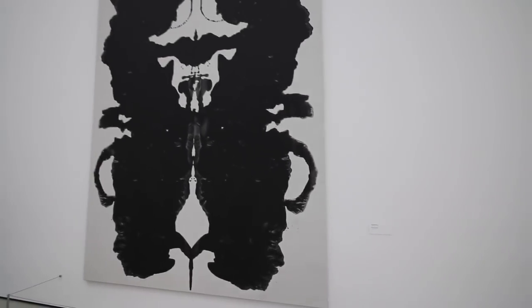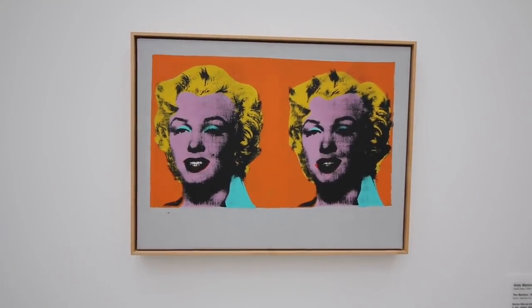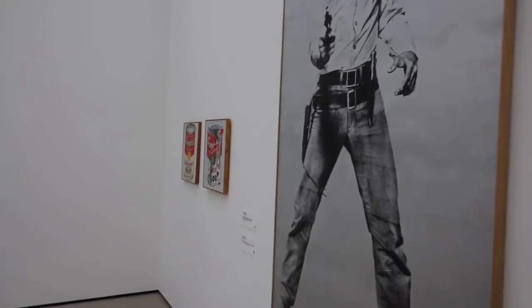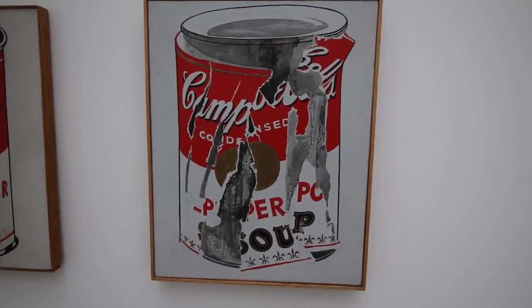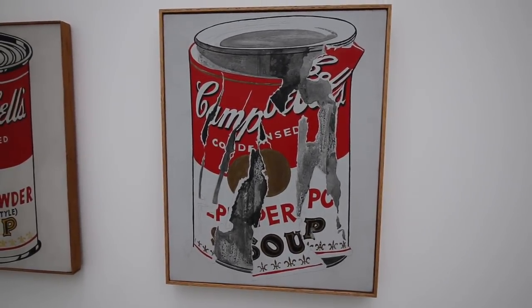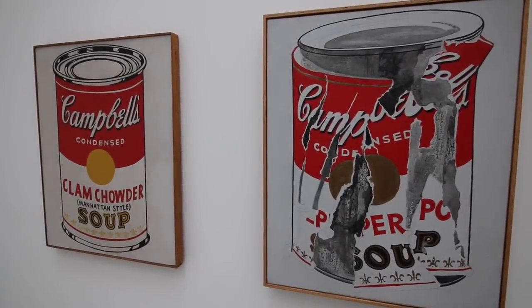Stepping into the side room, we are graced with the presence of an Andy Warhol piece. There's a few of them, in fact. The two Marilyns, Elvis Presley, and over in the corner, the Campbell soup cans, the untarnished clam chowder can, and the very desecrated and beat up pepper pot can. Side by side, you notice the differences.